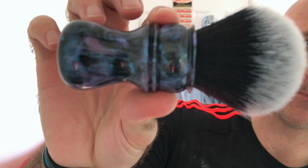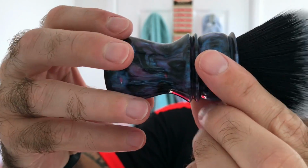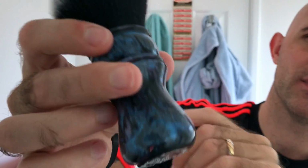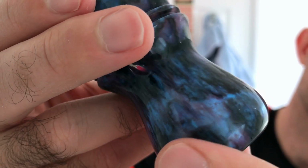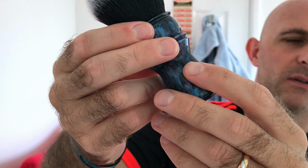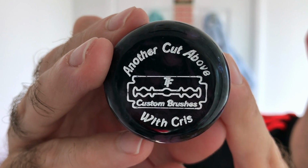So I'm going to be using my custom Tony Forsyth or TF custom shaving brush. And for the life of me, I cannot remember what this cast is called again. All I know is it's absolutely stunning, and I can't remember. I keep looking at it. Phantom Nebula. There we go, got it. And it is commissioned for the channel, Another Cut Above with Chris, and it's got Tony Forsyth custom brushes under there. Beautiful knot. It's got a 26mm tuxedo style knot.